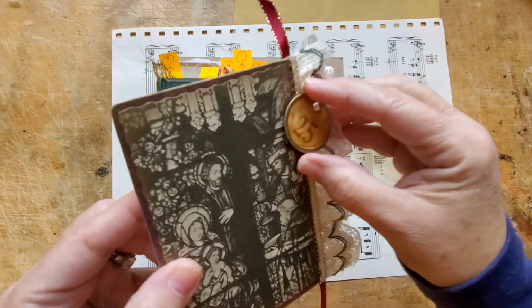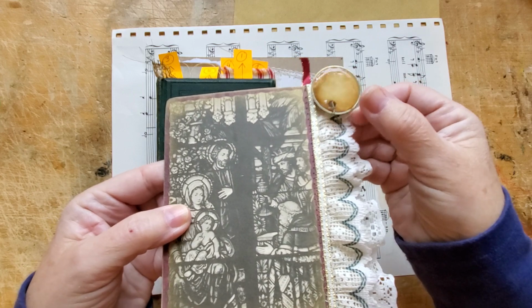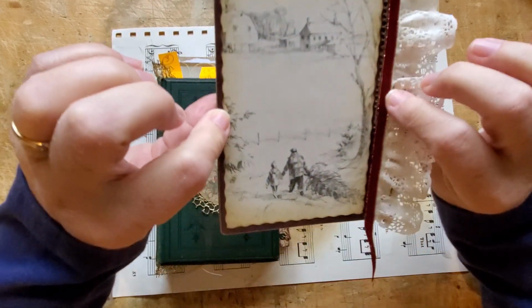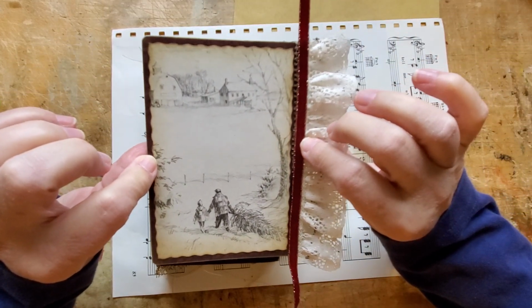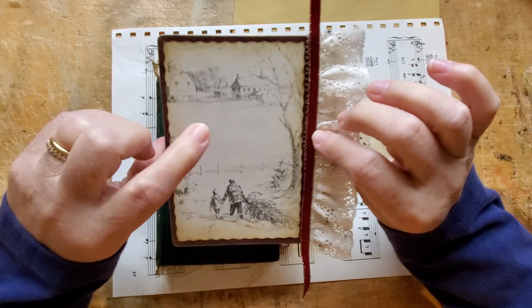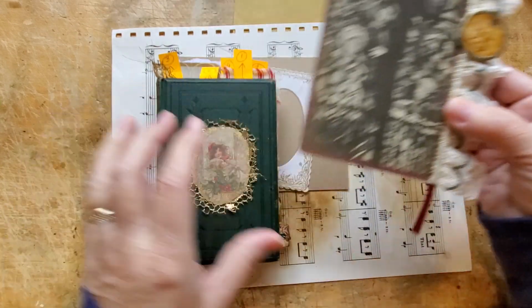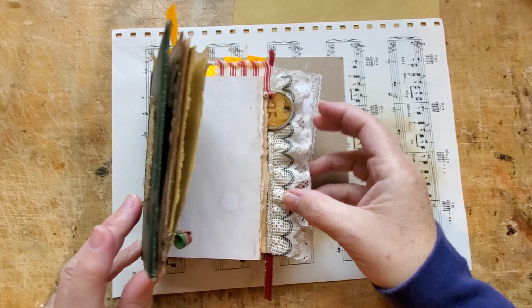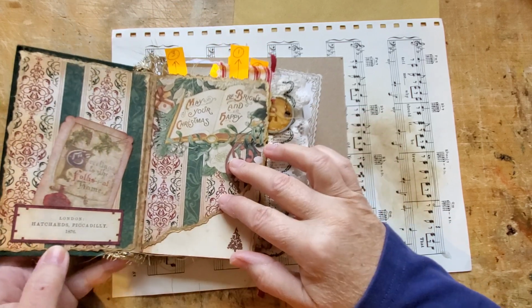Anyhow, I found this in my bin, and I thought, well, it's time for that to get used. So I pinned it to the lace on the journaling board. I rather like that side, but for right now I'm leaning towards this side. Let's put it in here somewhere. I've been having fun, I must say.